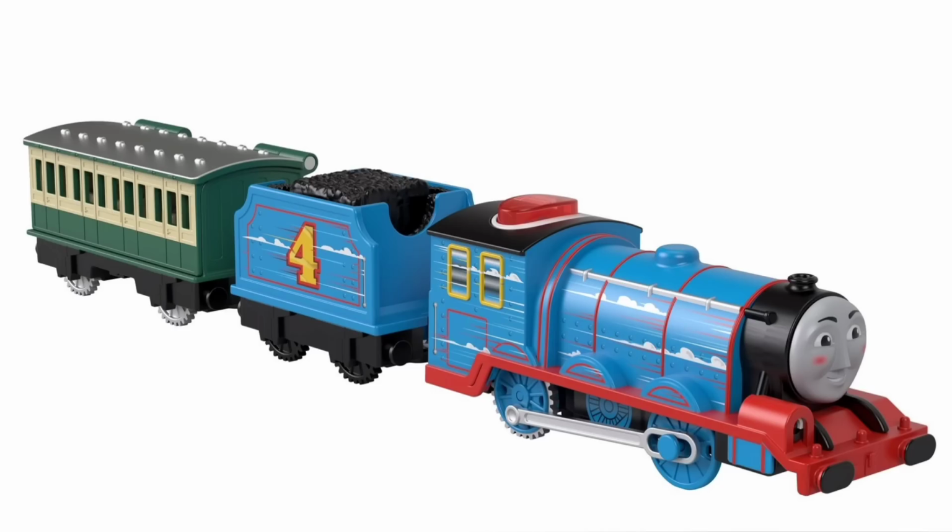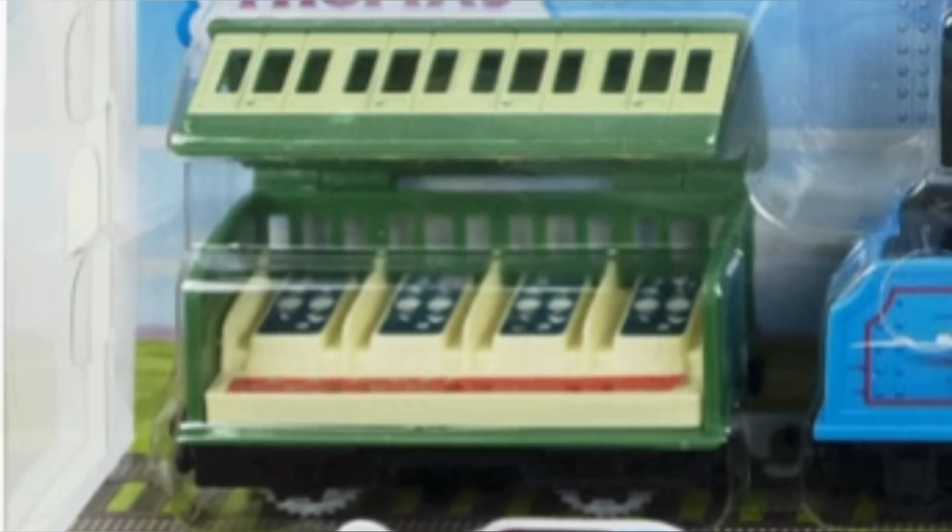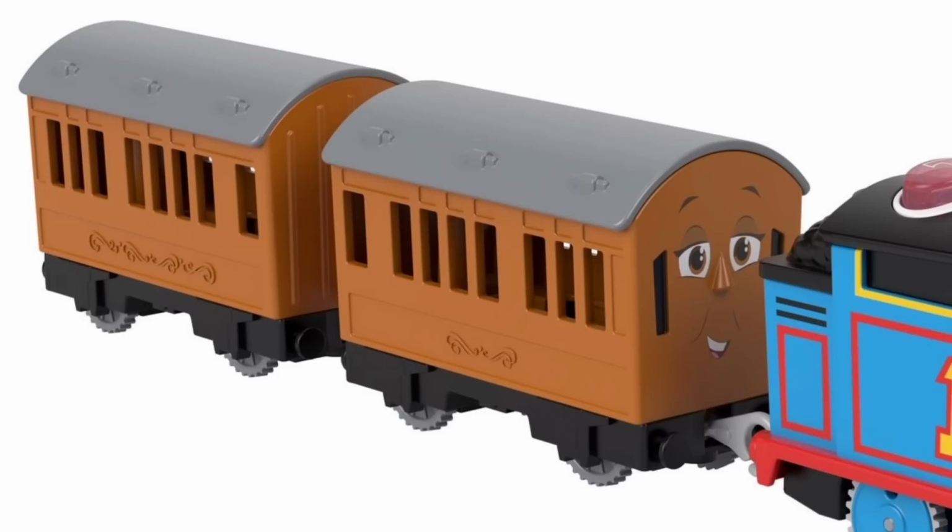That's wild. Now, I'm not sure how many remember or knew, but the last time we did get a Motorized or Trackmaster Express coach was the one that came with that Talking Gordon in 2021, but that wasn't a standard regular express coach like the one shown here. By the look of it, it seems to be modified from the All Engines Go Annie and Clarabelle, but I still think it looks pretty alright.